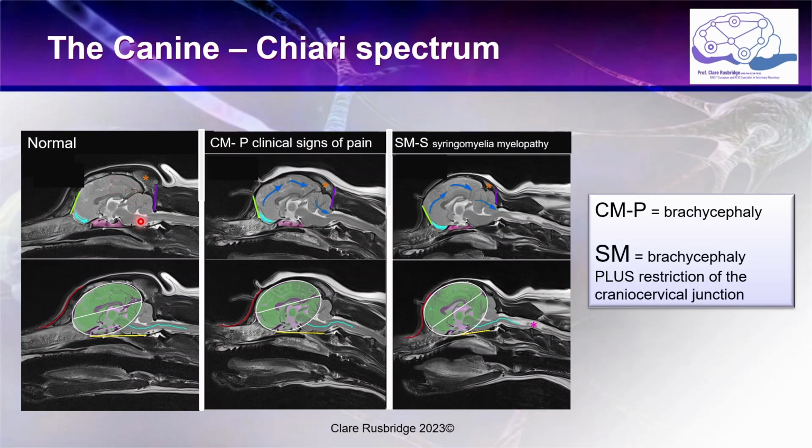And what these diagrams are really showing is, as a dog moves towards having Syringomyelia, their brain becomes more and more round. So it starts off as a sort of football shape, or if you're watching in the UK, a rugby ball shape, or if you're watching in America, an American football shape. And as the dog becomes more and more likely to get Syringomyelia, this shape becomes more and more round, so like a soccer football shape. And that's the main change.